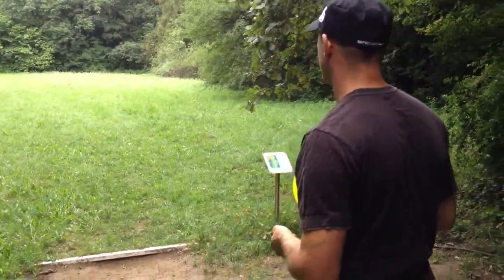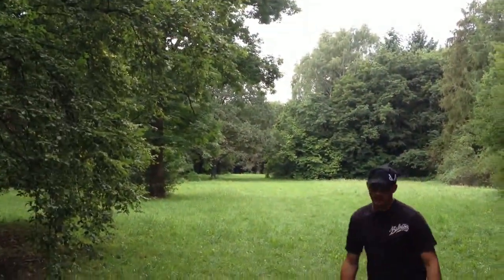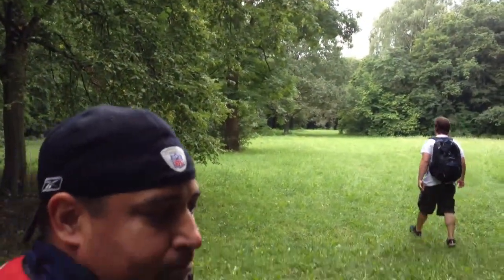He's going with the Avenger SS. His favorite disc on long holes. SS stands for super straight, right? Yes. He got it up into the tree. White was on his back foot. It's a tricky tree right there.